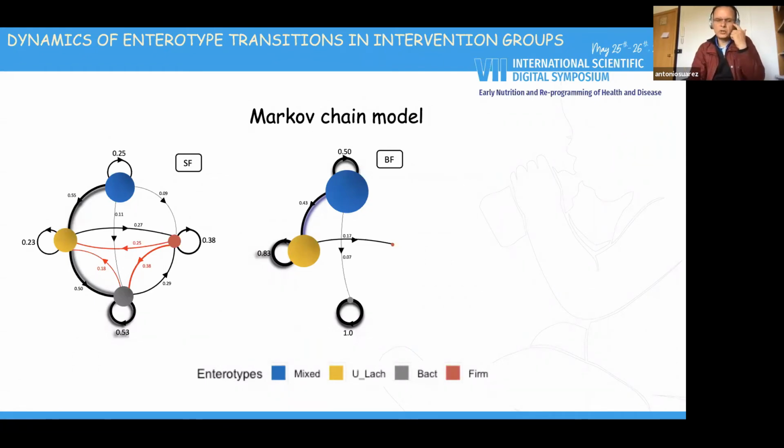In red, what I show you is backward transitions. When the sample is in the back enterotype and then the last sample returns to the ULAC enterotype, in this case, the 18%. So in this evolution, there are some children where the enterotypes go backwards in time to the previous most abundant enterotype.